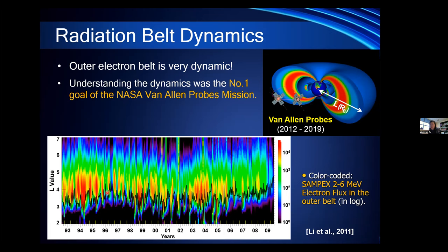And then you can also look at the time scale for all these variations. This time scale can range from hours, very fast, to days for geomagnetic storm level, and also years, like solar cycle variations. So it's a very dynamic system. To understand this dynamics was the number one goal of the more recent NASA Van Allen Probes mission.